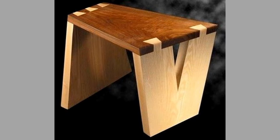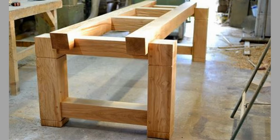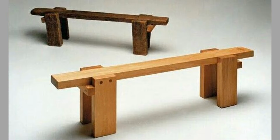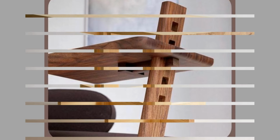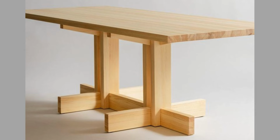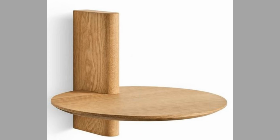This appeal to a modern audience can lead to increased marketability and demand for handcrafted items that reflect a commitment to quality and craftsmanship. The potential for innovation within the framework of Japanese joinery is another significant aspect for today's woodworkers. While the techniques are rooted in tradition, they can be adapted and combined with contemporary design elements to create unique, innovative pieces. This fusion of old and new can lead to exciting explorations in form and function, pushing the boundaries of what is possible in woodworking.